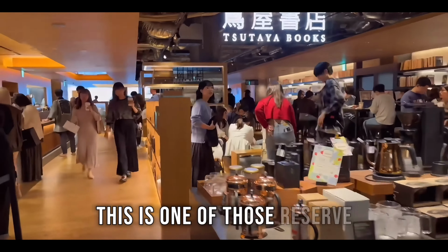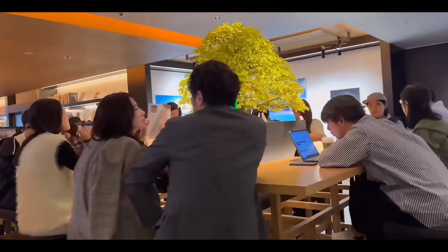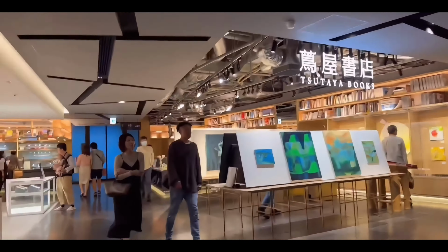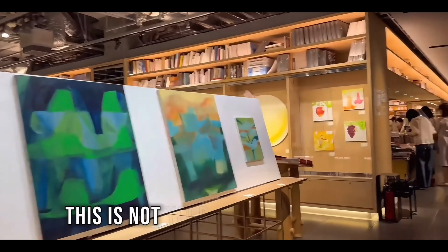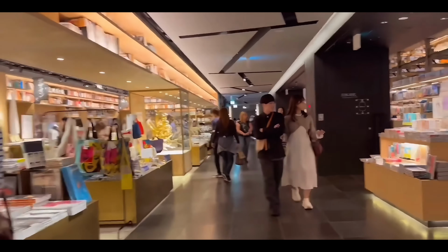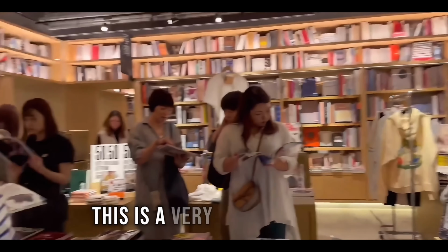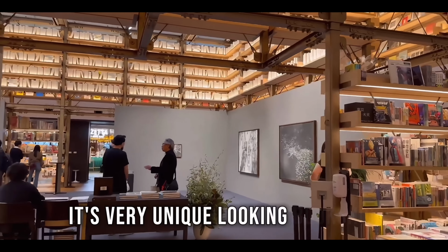This is one of those Reserve. This is Starbucks Reserve. Wow, that's nice. This is very stylish. Probably because it's Starbucks Reserve. Art gallery. This is not your typical bookstore. It's very stylish. How do we go up? We'll find the up. Oh, no more escalators. Nah. This is a very chill bookshop. It's very unique looking.